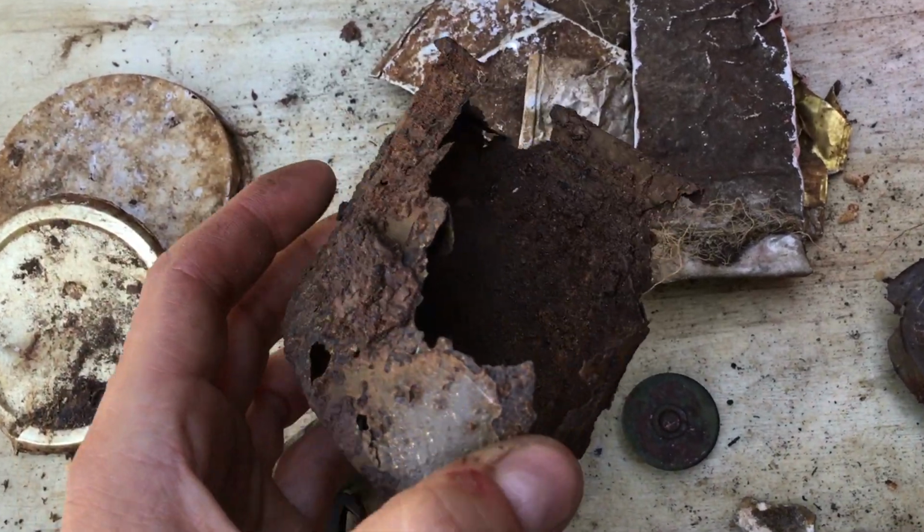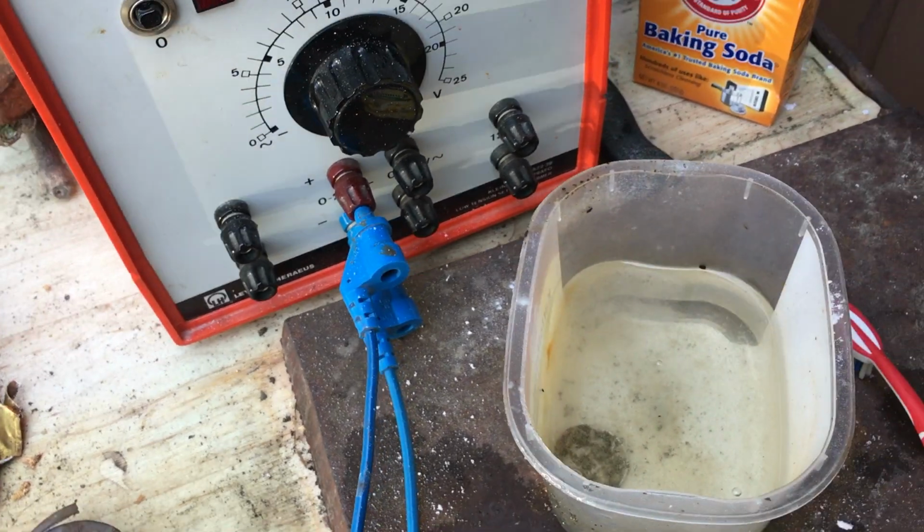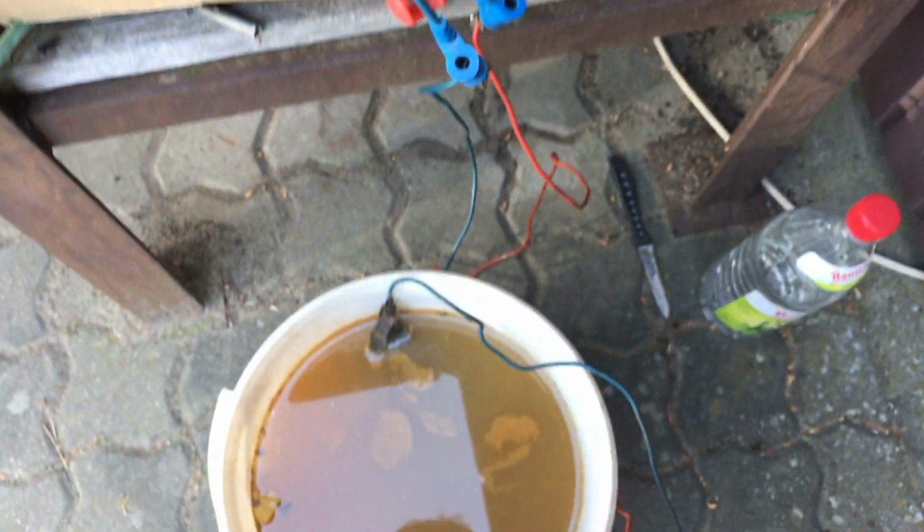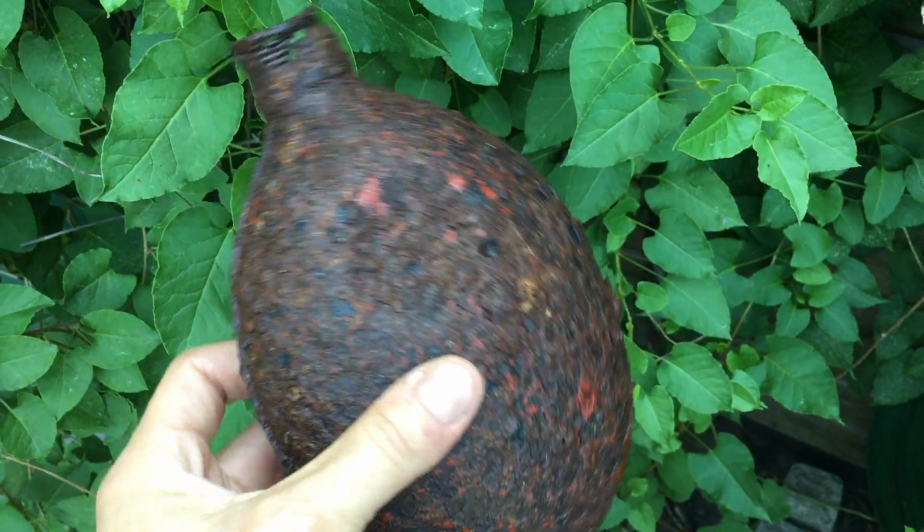I was really excited. And as you can see, I've got a little side project going on here. I'm doing some electrolysis, trying to clean up an old coin and also a World War II canteen that I found a few years ago.